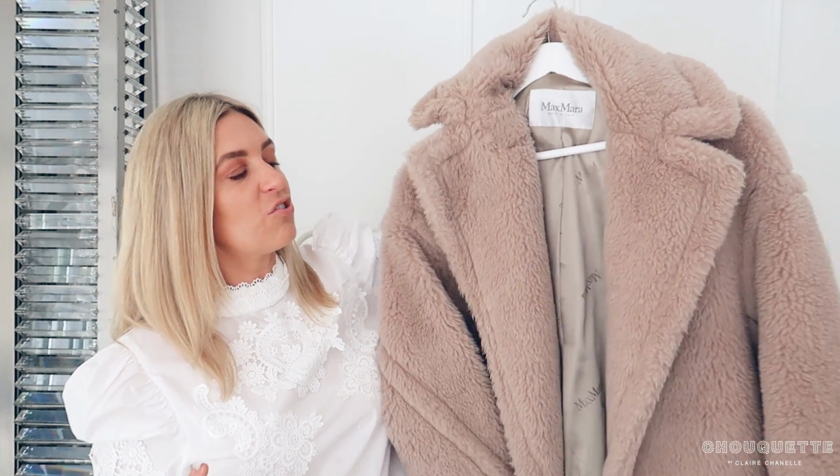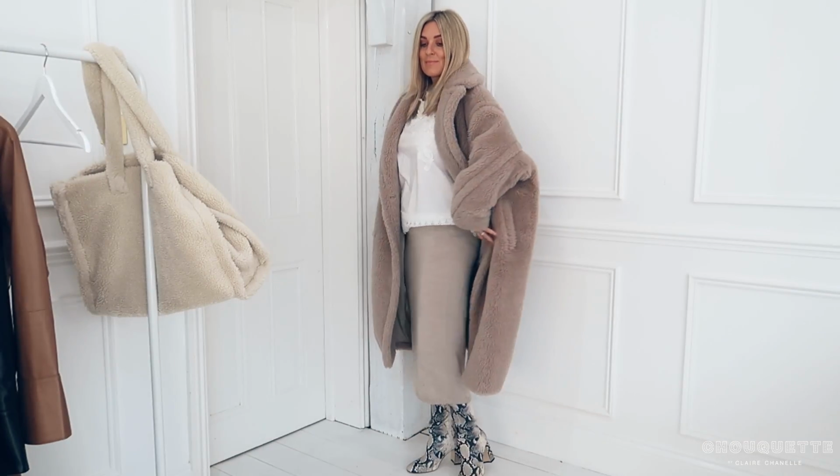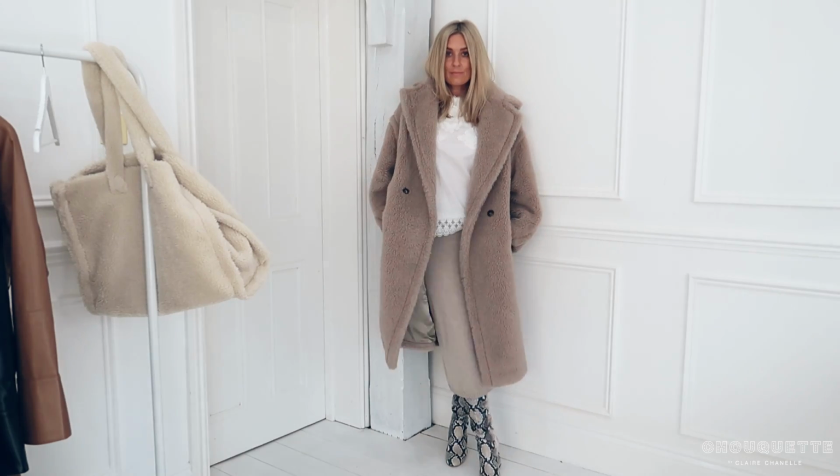Not only do they look amazing and they're just the original teddy, they are so warm. When I go out in this, I'm not cold at all. It's like a walking duvet. It's so cozy. They just look so amazing. You can literally throw them on with a tracksuit and you look instantly amazing. This is probably my favourite colour that they've ever done.